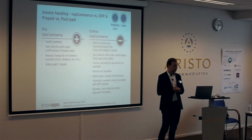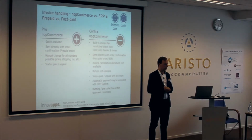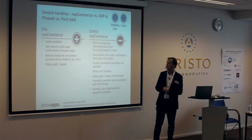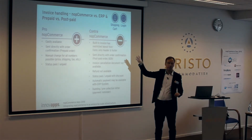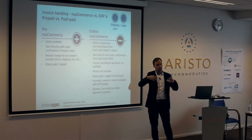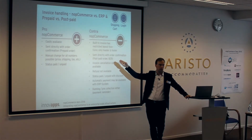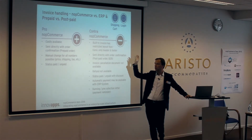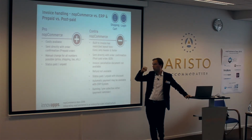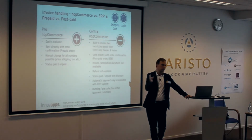The pros and cons of invoice handling from nopCommerce versus ERP, and prepaid versus postpaid. Well, pro nopCommerce, the invoice handling is easily available. It just sends out a PDF, which has everything on it. It is sent directly with the order confirmation. All you have to do is activate it to be sent out. That's what we call the prepaid order.